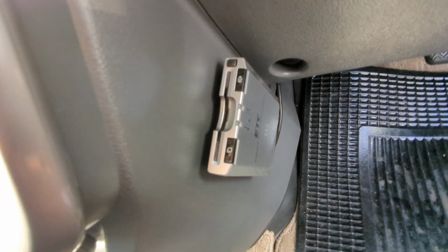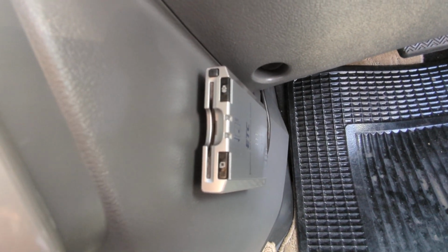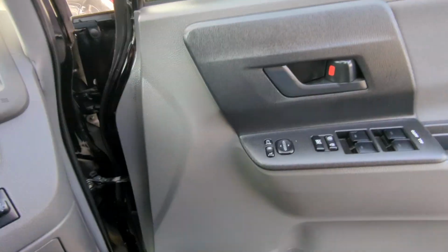But for some reason, they mounted it over here. That's your electronic toll collector. This works like Easy Pass in the States if you're able to get the card for it for the expressway. So let's put this back in. And then you do have your mirror, door lock, and window controls all right here.